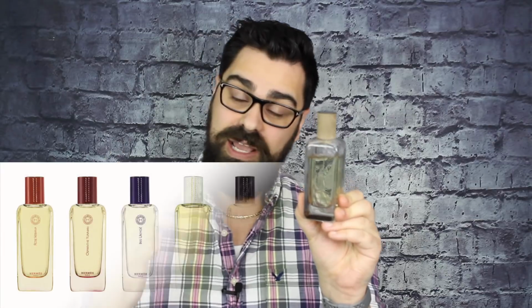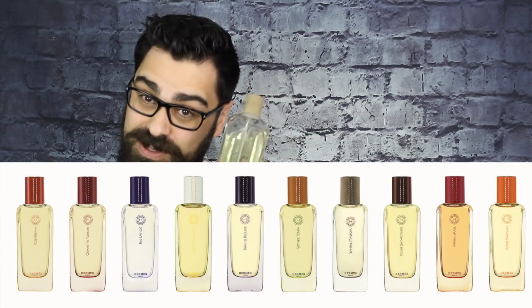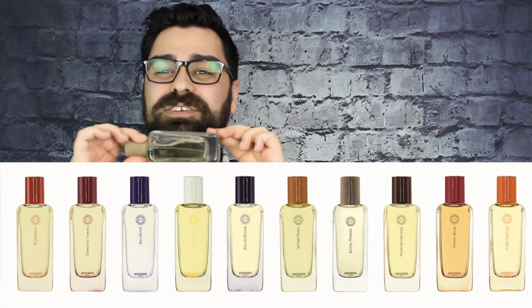Family, welcome to another Robes 08 fragrance review. Today I'm putting my nose on the house of Hermes and one of their fragrances in their upper echelon brand of Hermes Essence. This one is called Santal Massoia. I can't wait to let you guys know all the details on this particular fragrance.